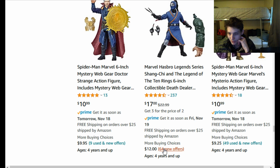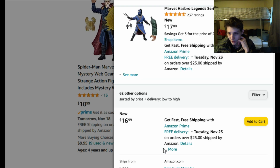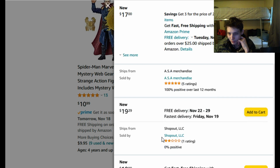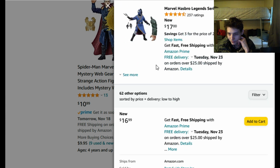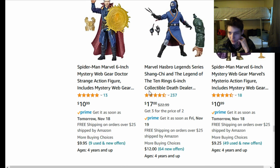Here we go. We have the Death Dealer figure. He comes with a Build-A-Figure piece. I thought he may be $12. No. At $17 plus sales tax, it's a pass.